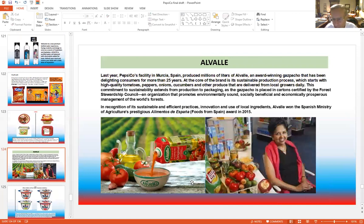Another company... let's see, another product is Al Valley. It's a gazpacho, which is a soup that is served cold before a meal, and it's made with all kinds of ingredients that you can see when you read the label. And this product has won awards in Spain, especially because of its sustainability and its innovative use of vegetables.